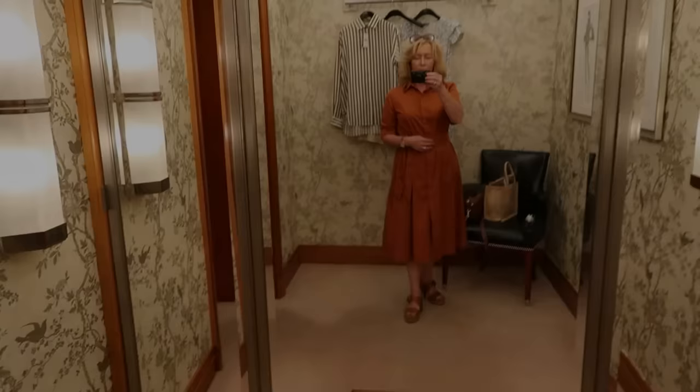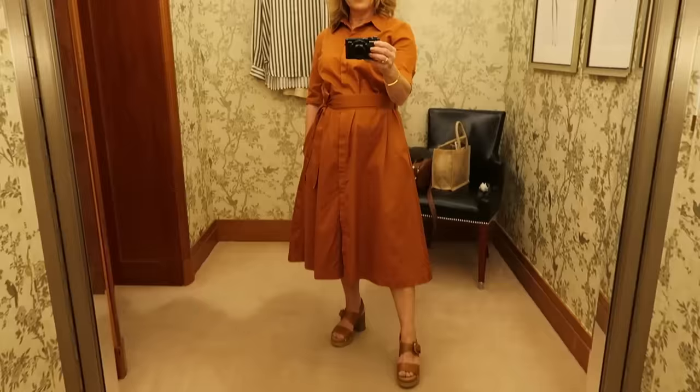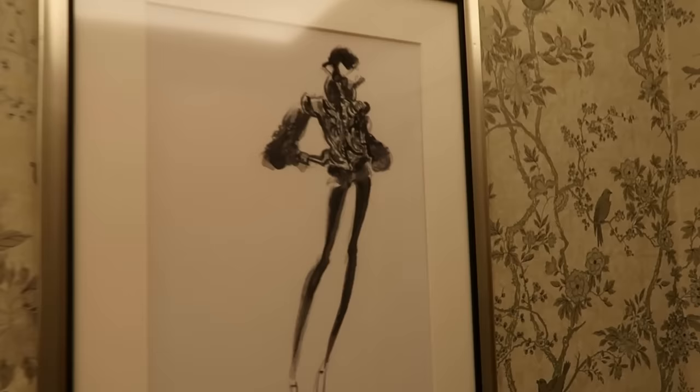Well, ladies, this is a changing room. I'm in my element. The Ralph Lauren homeware is just absolute. I think I prefer it to the Dior. I love that. That would look nice in the room, wouldn't it? Anyway, I'm going to try a couple of bits on, so let me know what you think.